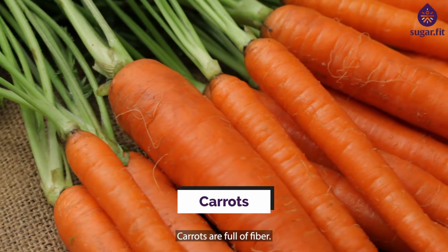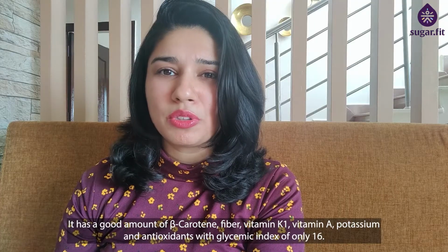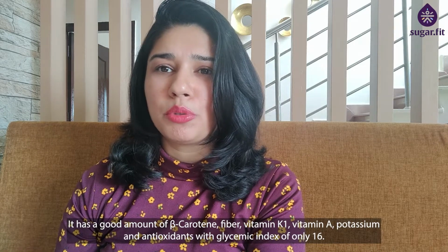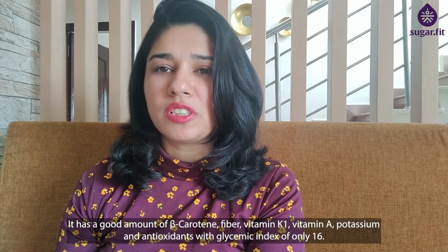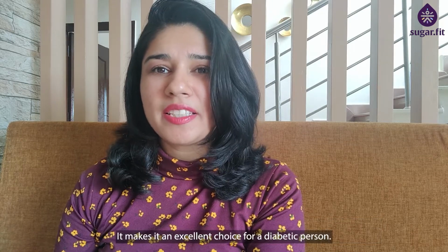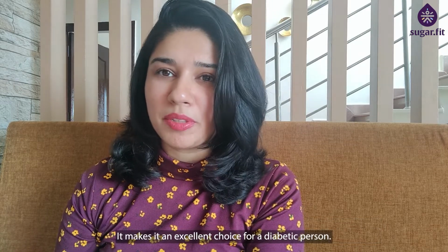Carrots. Carrots are full of fiber. They have a good amount of beta-carotene, fiber, vitamin K1 and A, potassium, and antioxidants, with a GI of only 16. It makes them an excellent choice for a diabetic person.